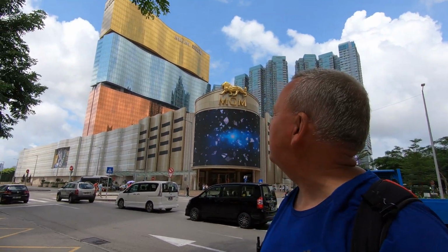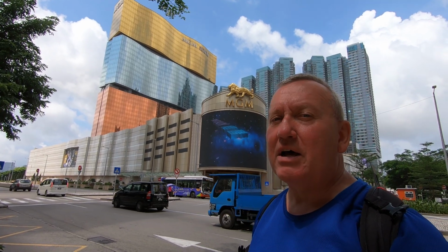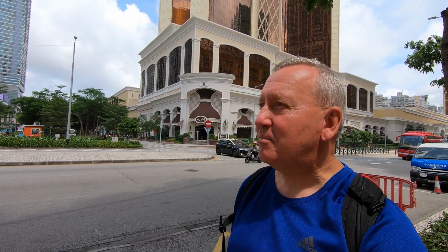Basically the whole town is a ginormous casino here. If you can see right below the MGM here, this is right in downtown, the downtown area, and there are casinos everywhere. So this is like Las Vegas on steroids. It's just insane. I mean, wherever you go here, it's just casinos everywhere.